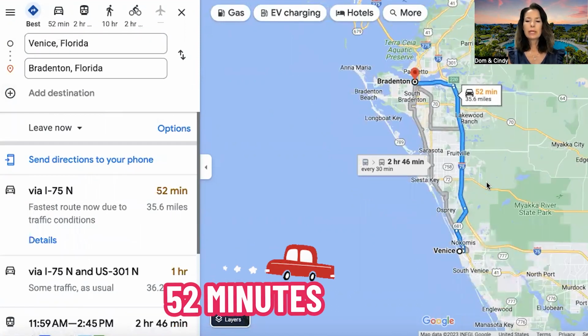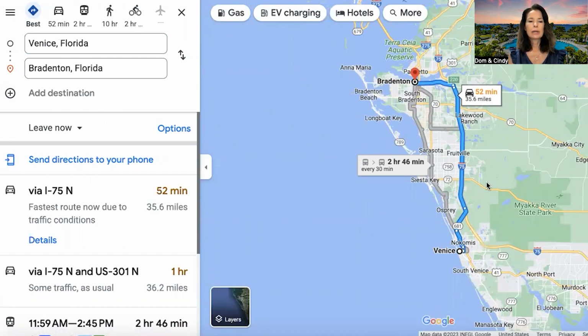52, it says 52 minutes, so it's less time right now than when I last looked at it. So that's not terrible. Again, it's pretty central to Tampa Bay. We see a lot of people that will go to Tampa, go to Sarasota, go to Venice, St. Pete. So it's pretty central.